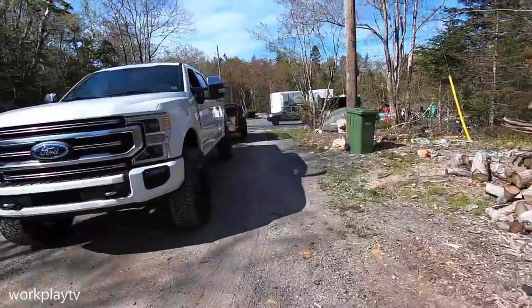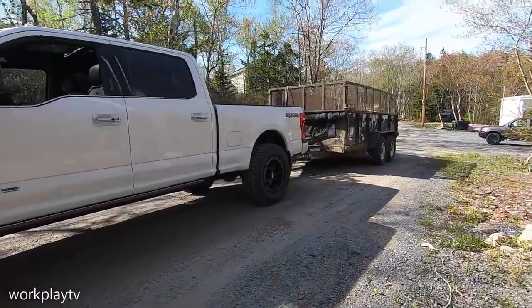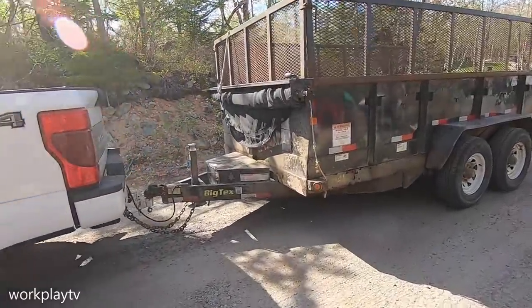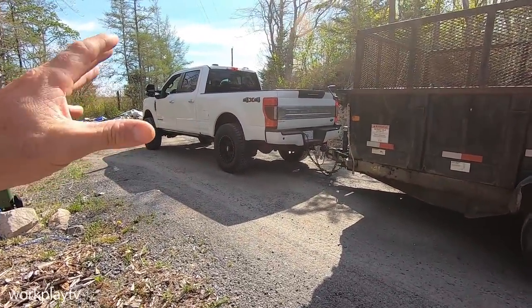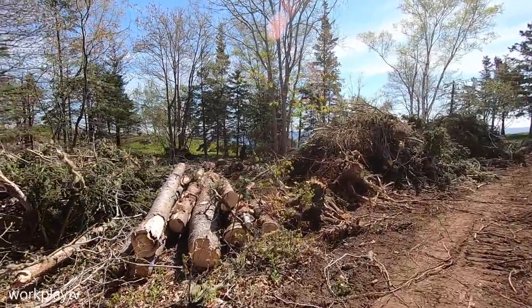But it is warm, fellas. Like it is warm. It's like 27 degrees Celsius here right now. We are hooked up, locked and loaded, and ready to go. So let's get this show on the road because we've got a pretty good day of hauling logs ahead of us.